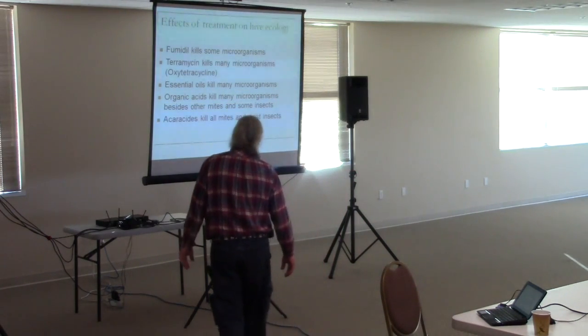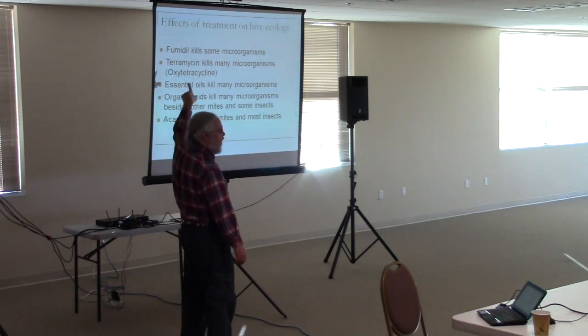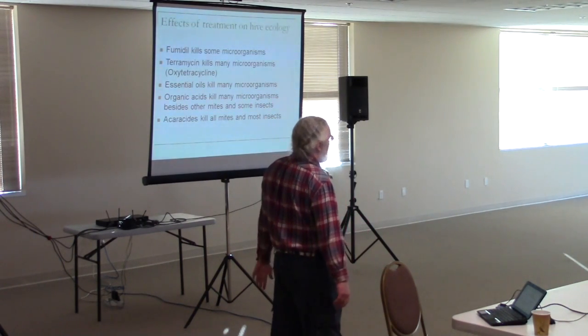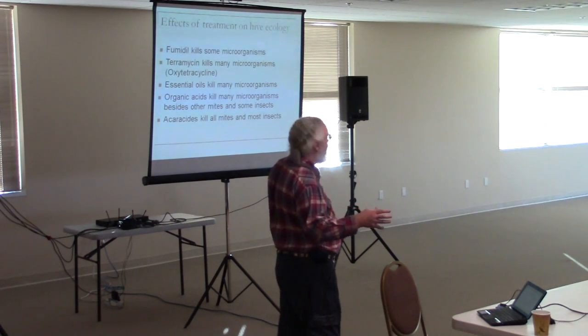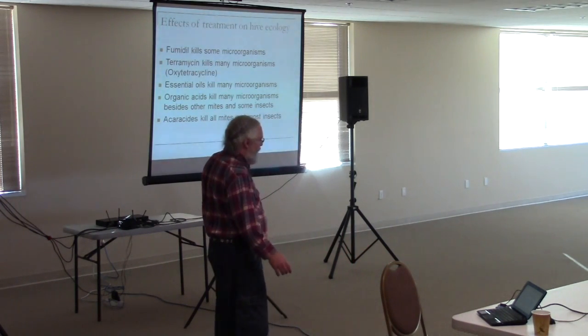So what are the effects of treating on that hive ecology? Well, fumidil, which seems to be popular in this country and illegal in most of the rest of the world because it causes birth defects, kills most bacteria and most fungus, which are probably two of the most beneficial classes of microorganisms in the colony. Terramycin is more targeted at the bacteria.